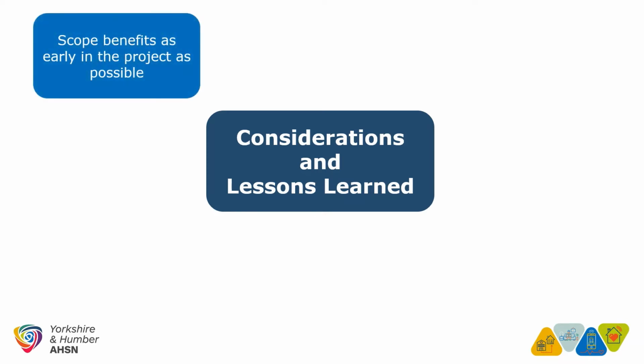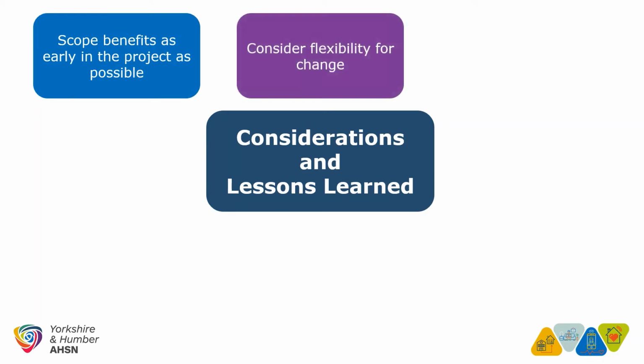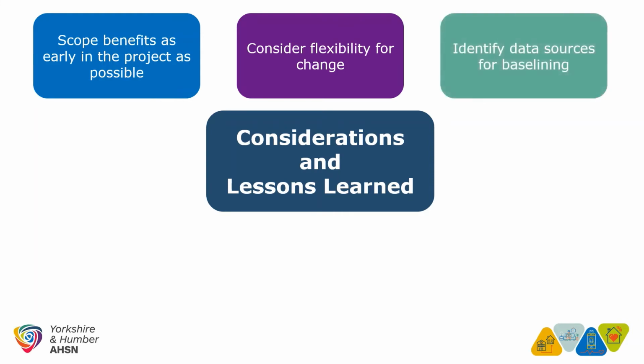So I would say try to scope benefits as early in the project as possible. Now, it may not be possible to completely nail down each benefit in low-level detail, but linking anticipated benefits into your goals and objectives really helps to set a good foundation. But while it's good to start as early as possible, do ensure that you consider flexibility for change. So as I mentioned on our programme, we had to review and revise our benefits throughout the programme, so it's good to consider that this could be a possibility from the start.